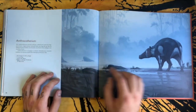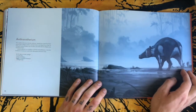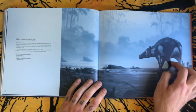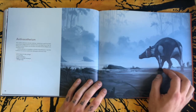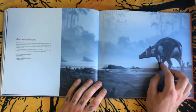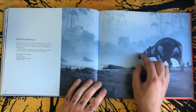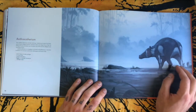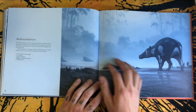Now this creature, walking along the water's edge, probably didn't think about his lost cousins that took to the water and found ways to live there. And this creature, Anthracotherium, he's a descendant of the same mammals that became whales. And Anthracotherium is probably an ancestor to the hippo. And today, hippos are the closest land-living relatives to the whales in the ocean.